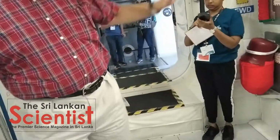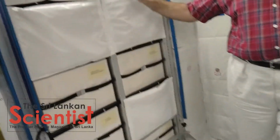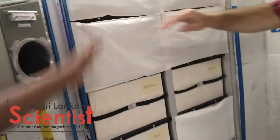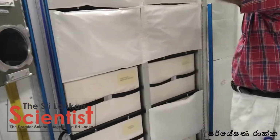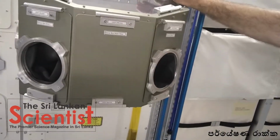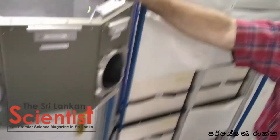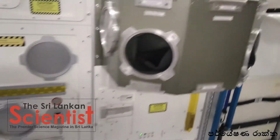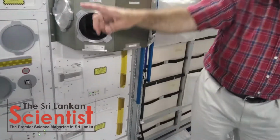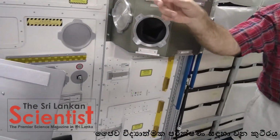And then on the forward and aft side walls, we have four positions for scientific racks. So these ones. So that it's a standardized size. So this is the bio lab. We're going to look at that in a bit more detail later when we go and look at the training model. Then we have the draw rack, the European physiology modules.